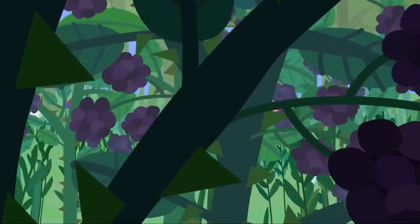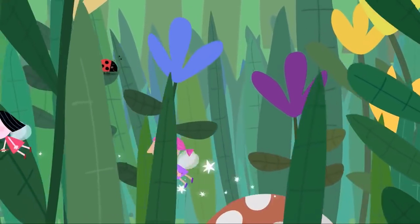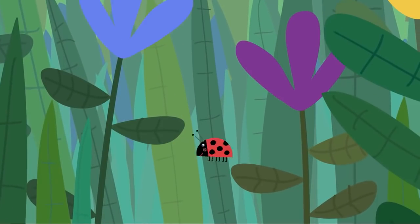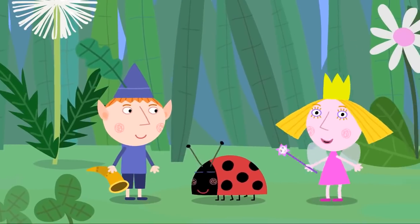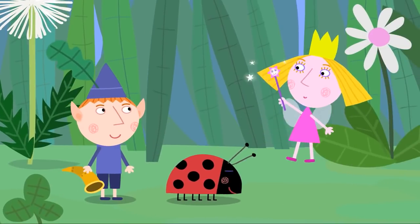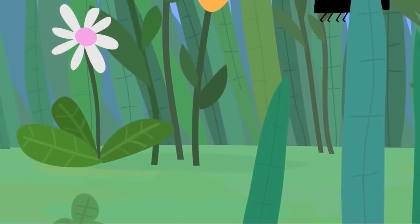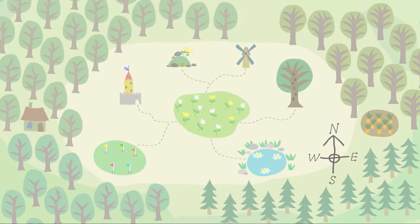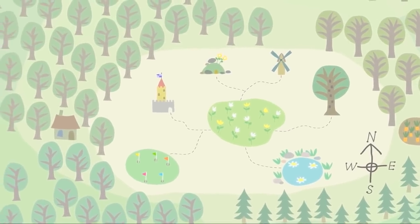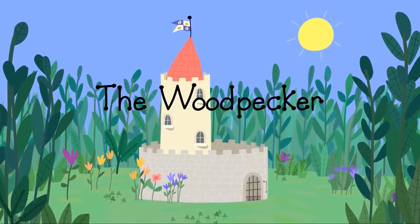Somewhere, hidden amongst thorny brambles, is a little kingdom of elves and fairies. Everyone who lives here is very, very small. I'm Ben Elf. And I'm Princess Holly. Come on, let's play. Wait for us. Ben and Holly's Little Kingdom. Today's adventure starts at the little castle. The Woodpecker.